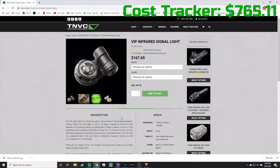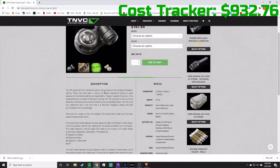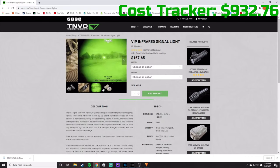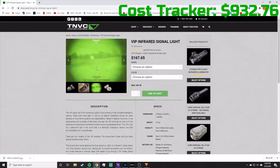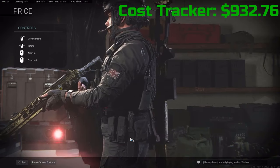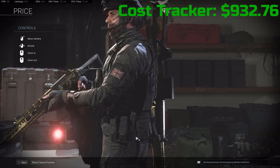Okay, this little guy is at the bananas price of $167.65. This is the VIP infrared signal light made by Tactical Night Vision Company. Keep that brand in mind. We'll be back to them later. So yeah, they're the ones who make this. Like I said, it's pretty much just a strobe so that they're able to be seen when evac is coming in. Pretty self-explanatory.